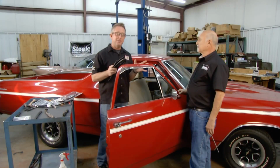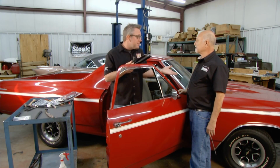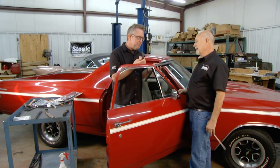I brought in an expert today to help me with this window seal, and Matt Agosto, you're the president of Steel Rubber. You're going to help me with this. This is not a tough project? I'll tell you, vent window projects always look tough, but if you take the right steps, it's really not a hard job to do, and a person can do it themselves.